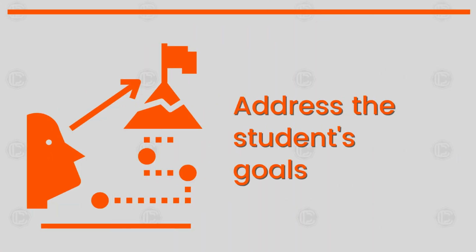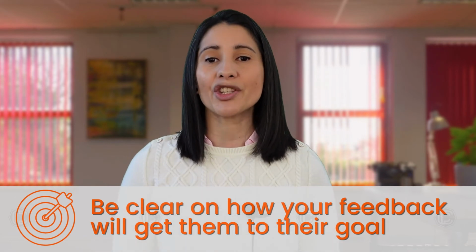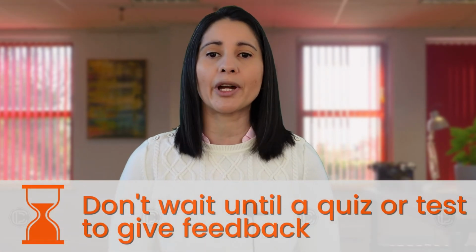Step number 3, address the student's goal. When you provide feedback, make sure to be clear on how the information you're providing will help your student reach their final goal. If you're waiting until a quiz or a test to provide feedback, that's just way too late. So if the goal is for the student to write a persuasive essay, make sure your feedback is encouraging and constructive in reaching that particular goal.